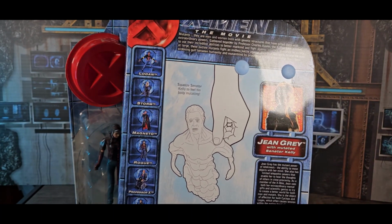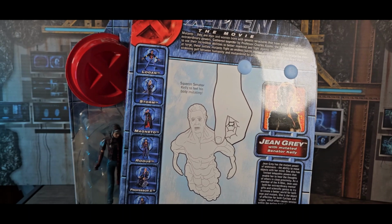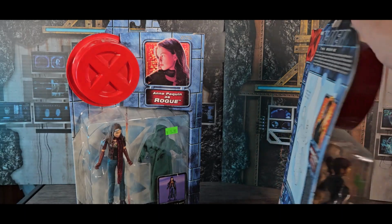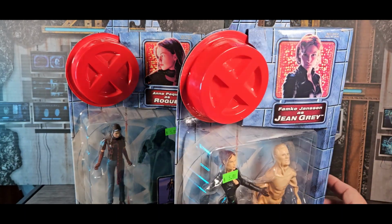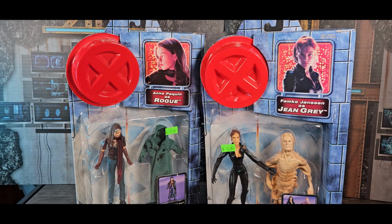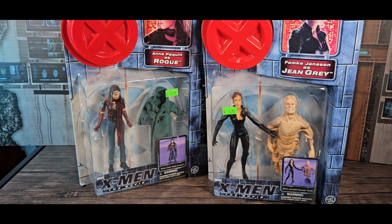You squeeze Senator Kelly to feel his body mutating. Super yuck. But yeah, you get a bonus figure. That bonus figure is Senator Kelly before he turns into jelly. That's right, I made that rhyme. On Marshmallow Fanboy you get action figure reviews and rhyming. But that's what they look like. And these were $5 each at the comic store, I think. They're probably not selling and they're not worth much. I don't know, but I'm still going to break them open and take a closer look at them. So let's do that right now.